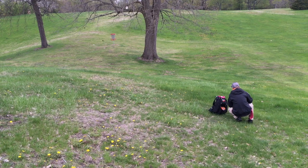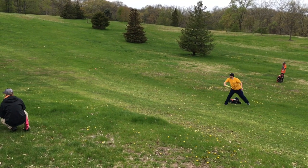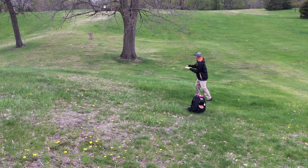Here you are. Ding it with a nice upshot. Darn it. I mean, nice shot, nice shot. Here's Randall. He gets stuck in that early tree. Is that your driveway out there? Yeah, I'm pin high, but I'm wide right.